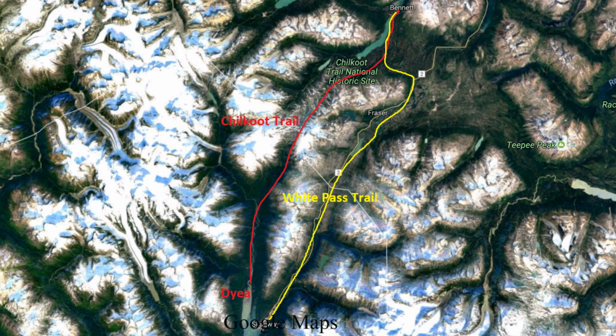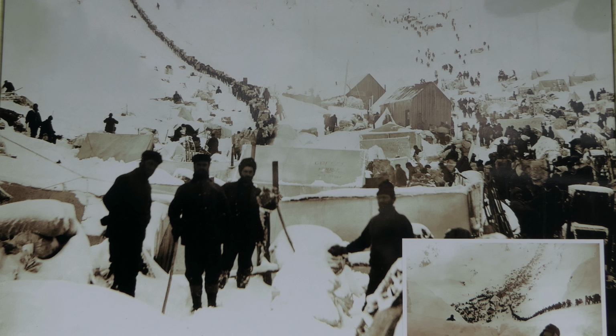Now, keep in mind, the goldfields were located in Canada, and the Royal Mounted Police required that everyone brought a year's worth of supply with them. They did not want stampeders heading into the wilderness to starve. This year's worth of supply weighed around 2,000 pounds. They called it their ton of goods.